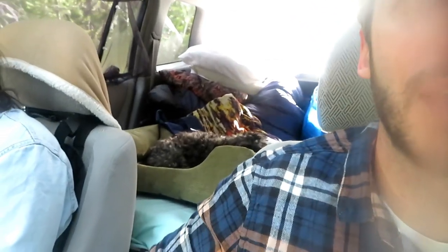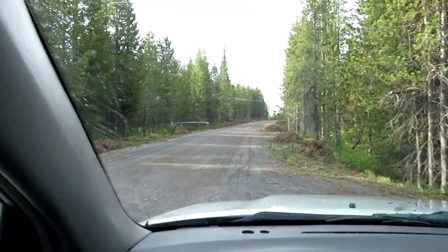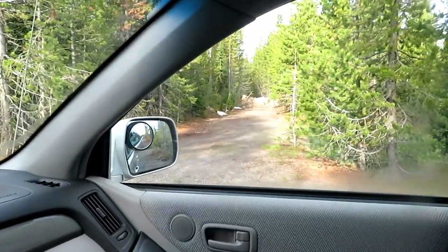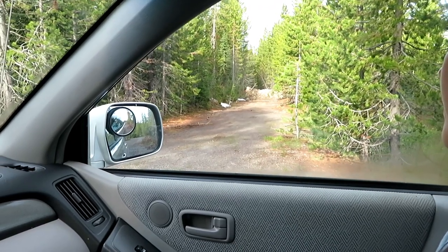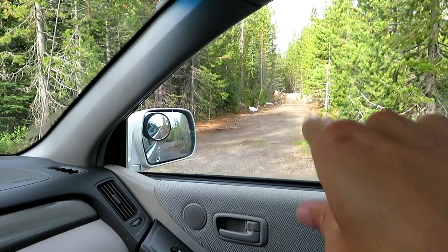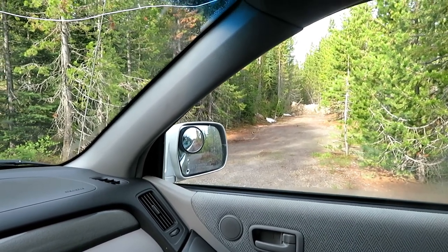And Bowser, I think he slept pretty well. So this is where we camped last night. This is the main gravel road out here. We passed by this little pull-out thing. It's maybe 30 or 40 feet deep, so we just parked back in there for the night. Not the most scenic campsite, but got the job done.